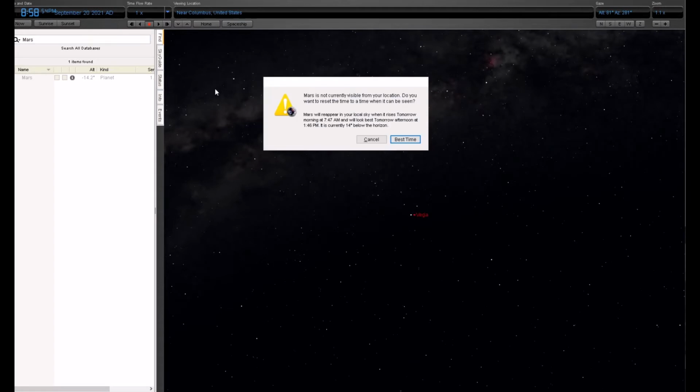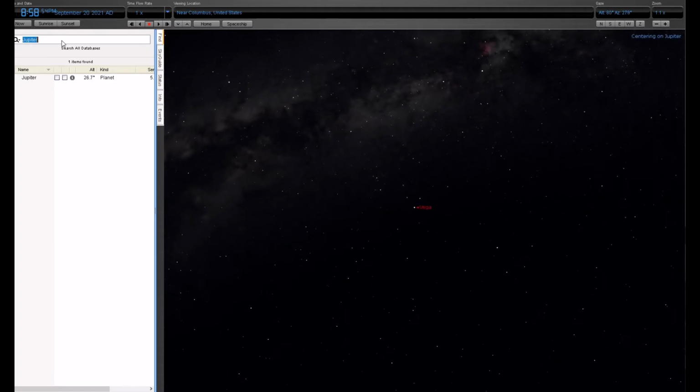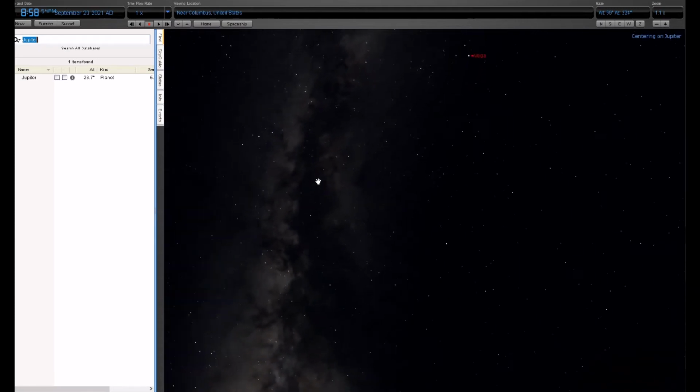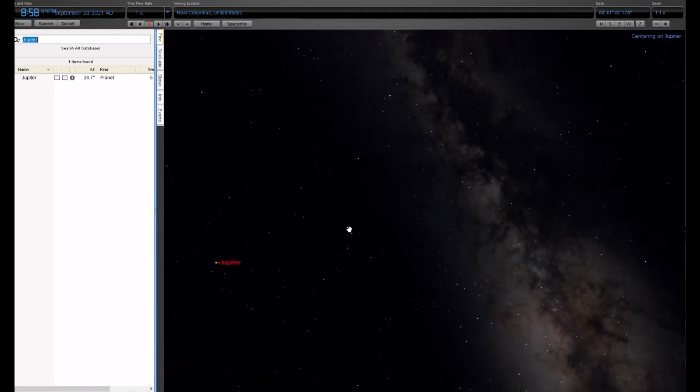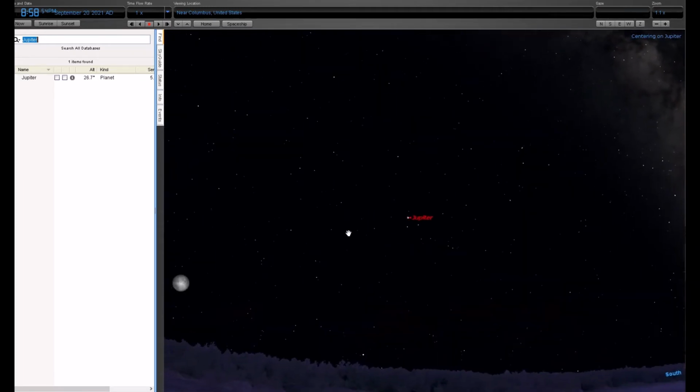And what we find when we search for Mars is it's really not visible this time of year at the time that we're observing. So because Mars isn't visible, we'll go to the next one, Jupiter. The reasoning here is that we're starting with the outer planet that's the least far out, so it'll be bright and easy to see if it were up. And of course, the further out you go, the harder the planets are to see.